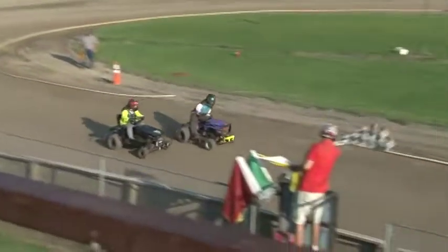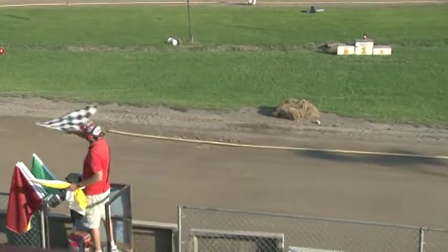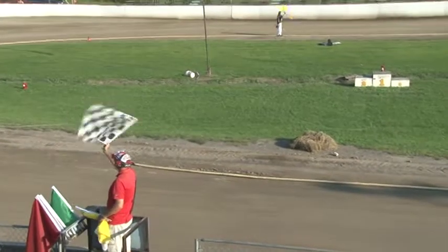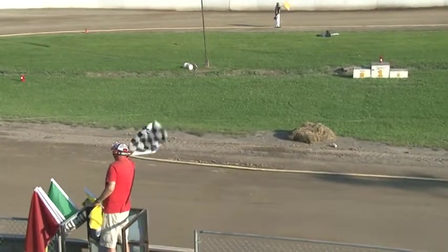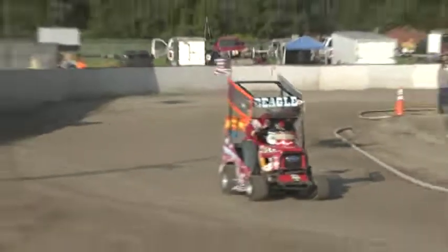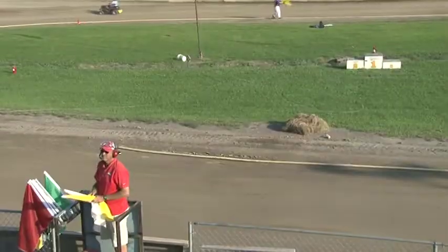He is the winner of the Flathead Mower main event here at the Champion Speedway. Second will go to the 17 of Chuck Chambers. Third to the 97 of Chris Brown. And 4th will go to the 11 of Samuel Simmons.